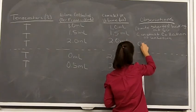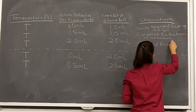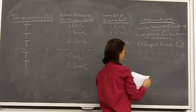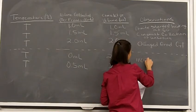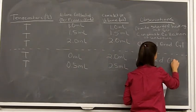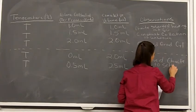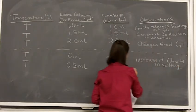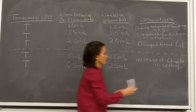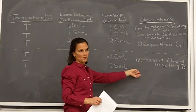Here at 2 milliliters, we change our graduated cylinder. You want to write that down. And then all of a sudden we see here, at this point, we've got to increase the temperature on our Ohmite. And then maybe here, you know, we're starting to see like maybe a steadying of the temperature again into another fraction or something like that, okay?